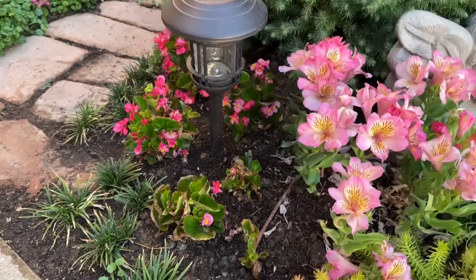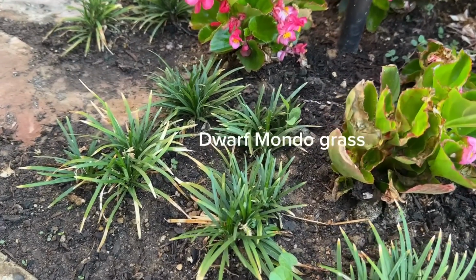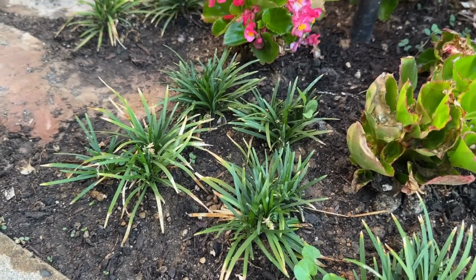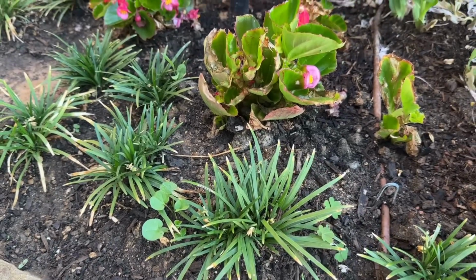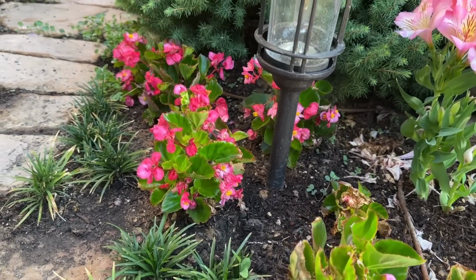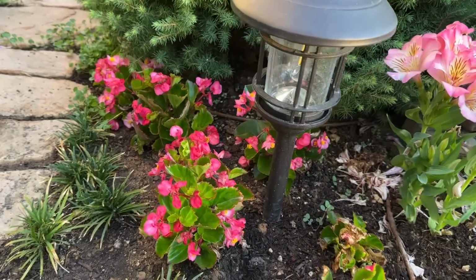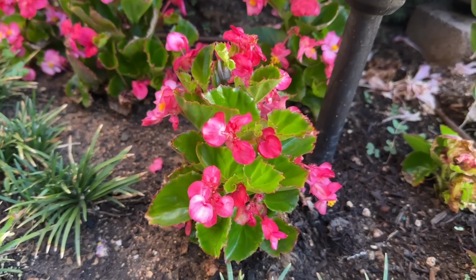Back over here is some more mondo grass, but this is a dwarf version. It stays the size you see it now. It will just spread and hopefully fill in this area. And the first time this year I've planted some begonias. And the ones that are doing very well are the ones that I planted once and didn't move.